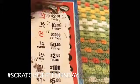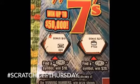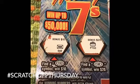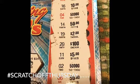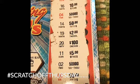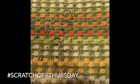Okay, my number first. I'm going to do my bonus. Bonus 10, bonus 20, and a symbol. That's a bar. And my lucky numbers, I mean my winning numbers is 22, 21, and 17. So on this side, my bonuses, I still ain't got it. On this side, my winning numbers, 22, 21, 17. My numbers is 18, 16, 4, 14, 19, 20, 11, 2, 6, and 23. You guys, I'm about to throw these freaking scratch-off tickets somewhere.